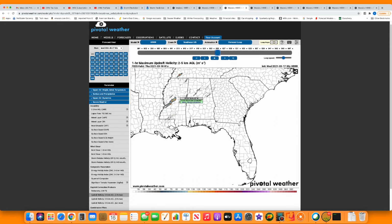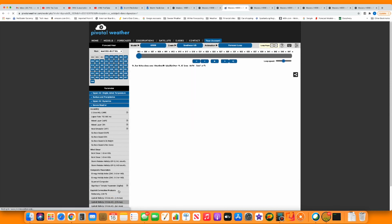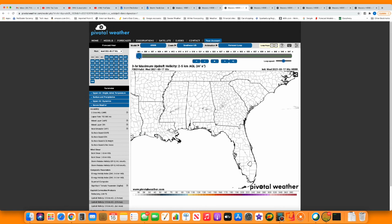But you can see here, this is at about 8 p.m. tomorrow night. It shows you, and there's some bad storms here near the Tennessee state line that they're predicting. This could produce a funnel cloud. This is 1 hour blocks. This is 3 hour blocks. So it shows you the trails 3 hours at a time.